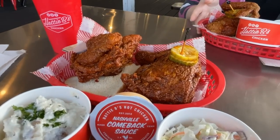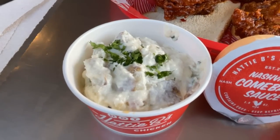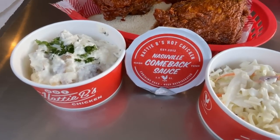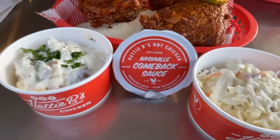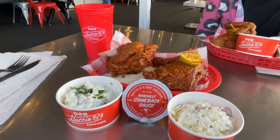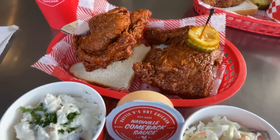And I ended up getting the half bird with medium heat. And over here, you can see I've got some potato salad. I got some comeback sauce to try. I don't know what that's going to be like, but we'll test it out and let you know what we think. And some coleslaw. I primarily got the coleslaw and the mayonnaise-based potato salad to cool down the heat that we're going to endure from this medium heat from the Hattie B's Hot Chicken.